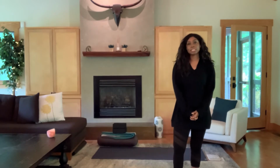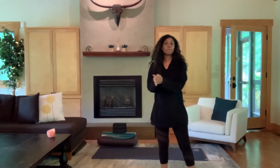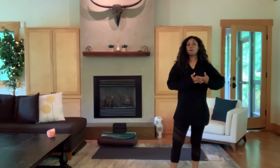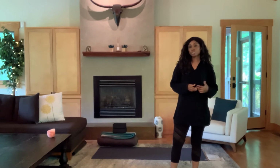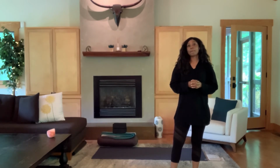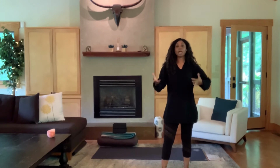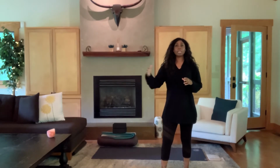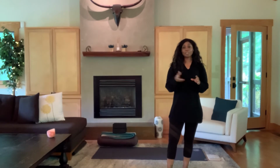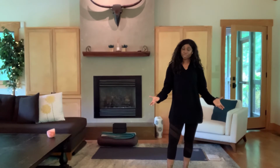So this class is designed with a variety of postures that can be done at the beginner, intermediate, or advanced level. So I will be demonstrating and practicing at the beginner level, and that's for the benefit of our newer yoga practitioners who may need a visual for the postures. And then our intermediate and our advanced level practitioners can go ahead and modify as you see fit. I will demonstrate a couple of moves along with some modifications for the intermediate and advanced level, but do keep in mind that the majority of the poses that I will be doing today will be demonstrated in the beginner level pose for our newer yoga students.